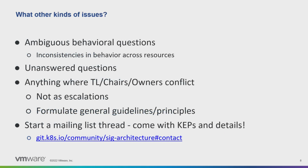So what are the other kinds of issues that we end up dealing with? Things fall through the cracks. And when things fall through the cracks, then the SIG Architecture meets to figure out, like, OK, what do we do now? Because we haven't written down any guidance when we face this kind of a situation. So we handle inconsistencies, escalations, and things like that.